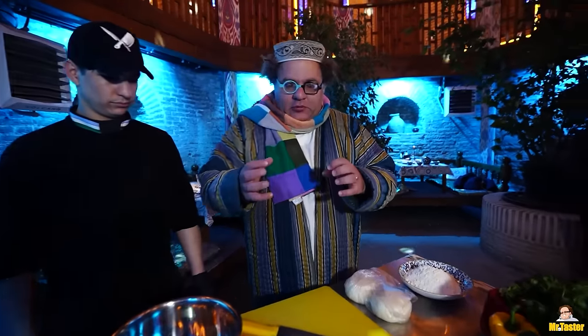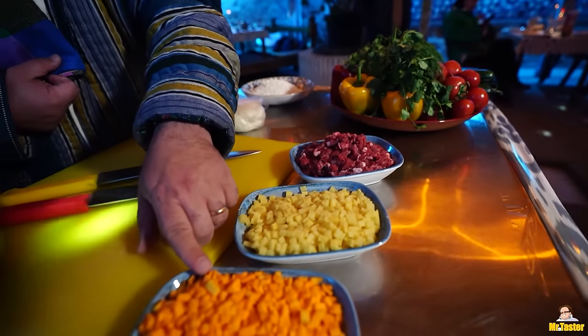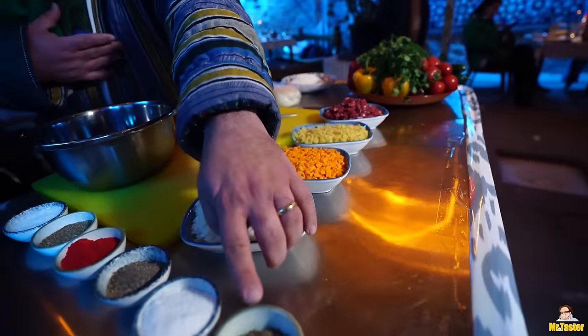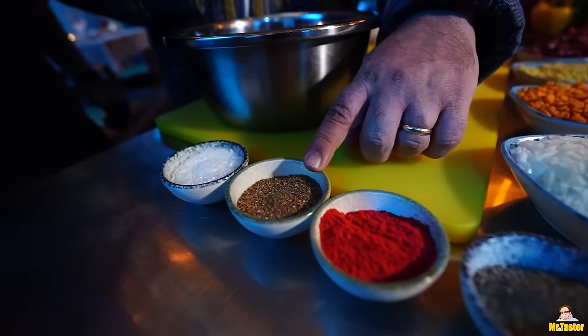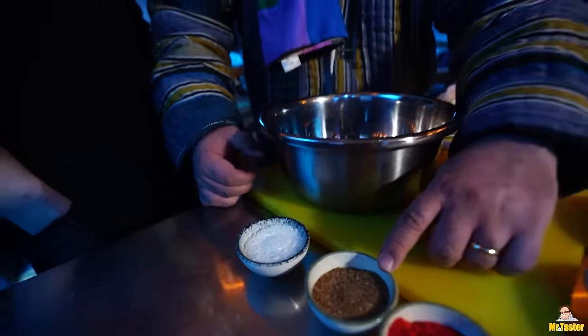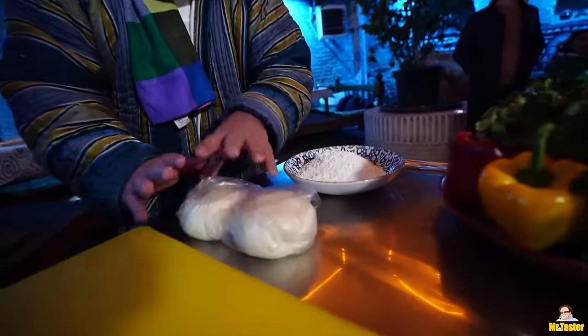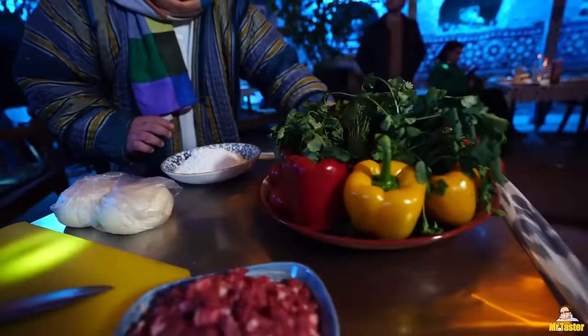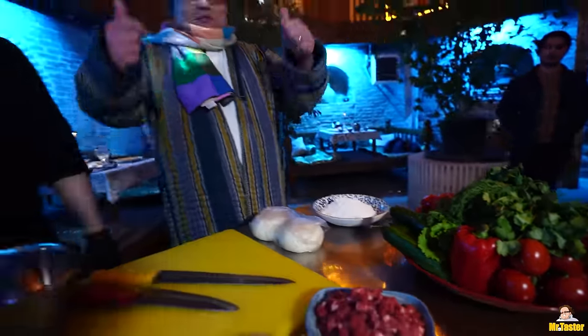So we are going to show you how Bukhara people make Khanum food, and I will try it and see how it tastes. So let's see what we need. We need meat, which is lamb, potato, pumpkin, onion, cumin or zira, salt, black pepper, paprika. I don't know what that is, but I know this is Korean salt. Coriander, flour, and our dough, and also the vegetables. Cucumber, pepper, tomato, and some other vegetables as well.